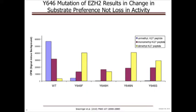What you see when you look across the mutant enzymes is exactly the opposite profile. They're not very good at taking the unmethylated peptide and making monomethyl, which is why the authors showed that there really was no activity on unmethylated peptide. But when you start looking at monomethyl, you see increasing activity. And then when you use dimethyl peptide, they're very good at making trimethyl H3K27 from dimethyl. So it occurred to us that these were probably change-of-function mutations rather than loss-of-function mutations.